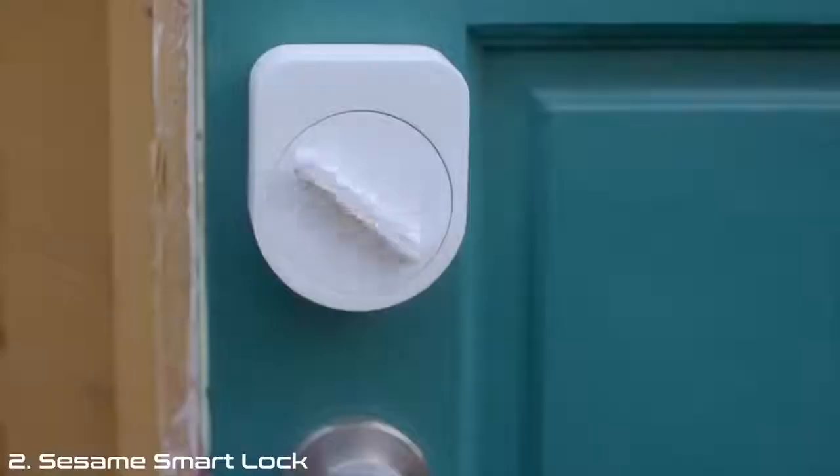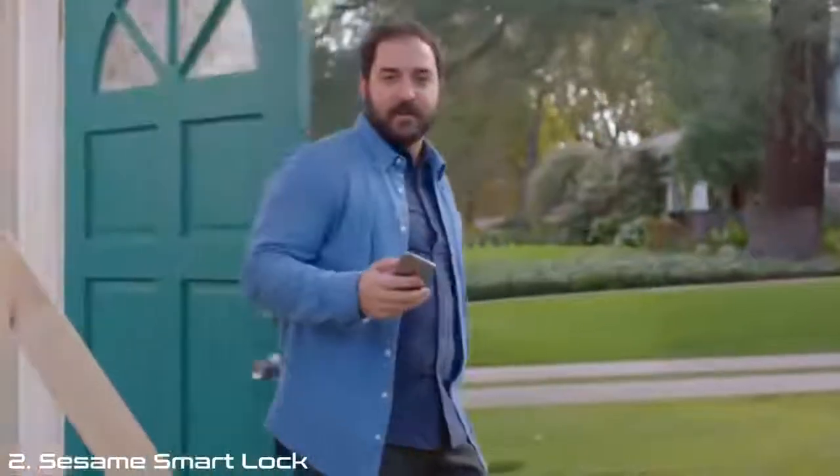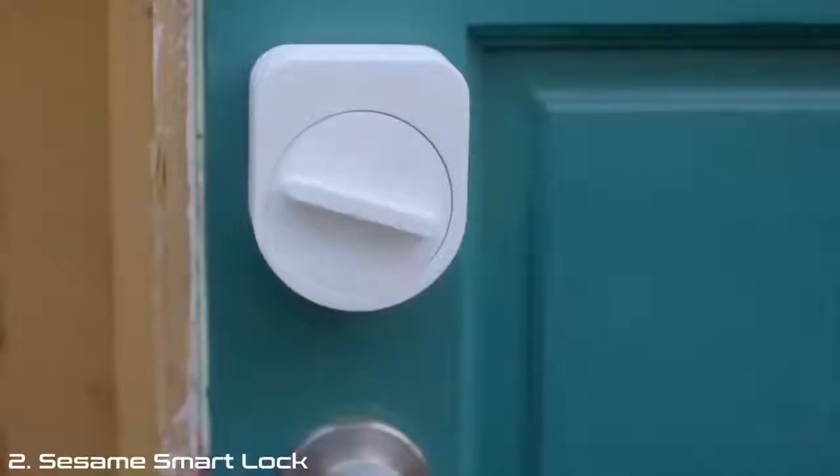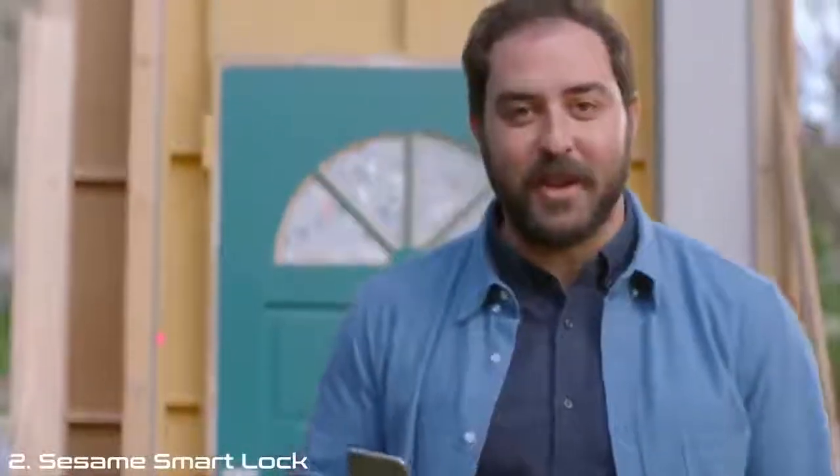Open Sesame. Sesame is what's called a smart lock, which means you can unlock it using your phone as the key. I've tried other smart locks. They're way too big. Their apps are confusing. They take too long to connect. And they're a hassle to install.